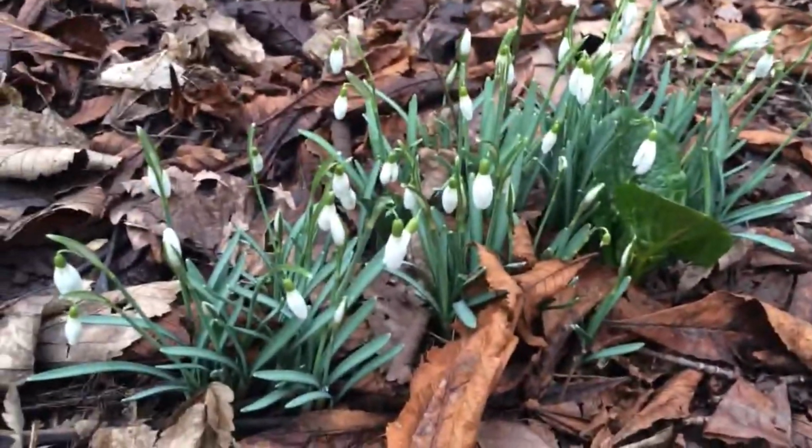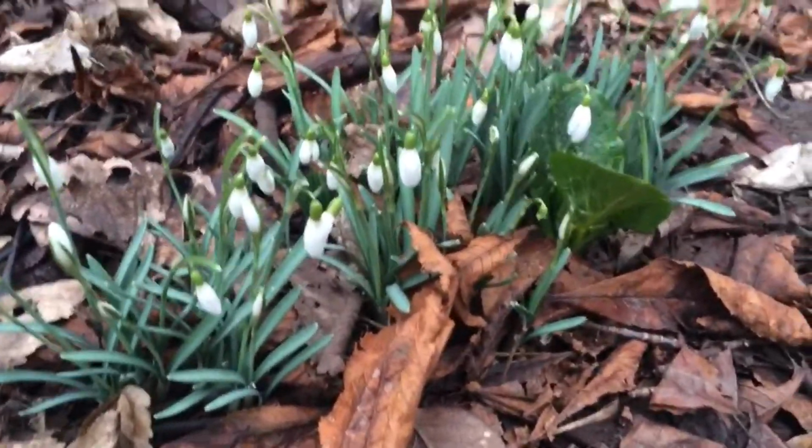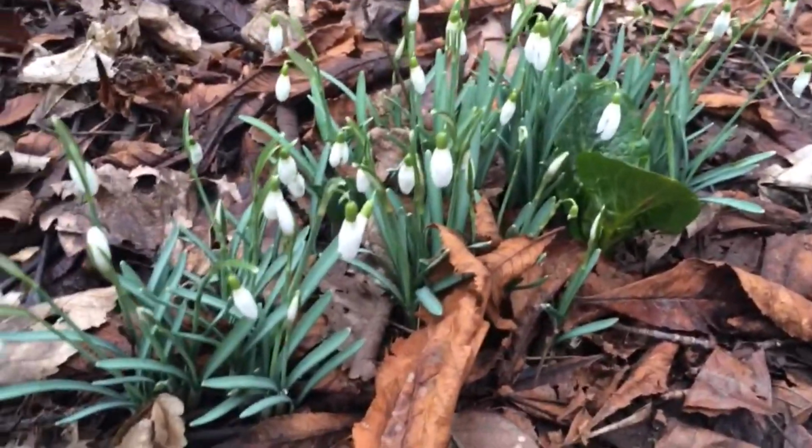So yeah, that's a bit surprising, to be honest. I thought we were past the snowdrops, but I guess not. These little guys are loving it. Get in there, lad.